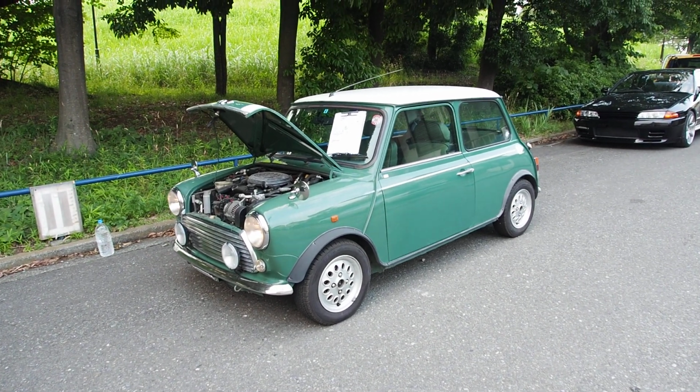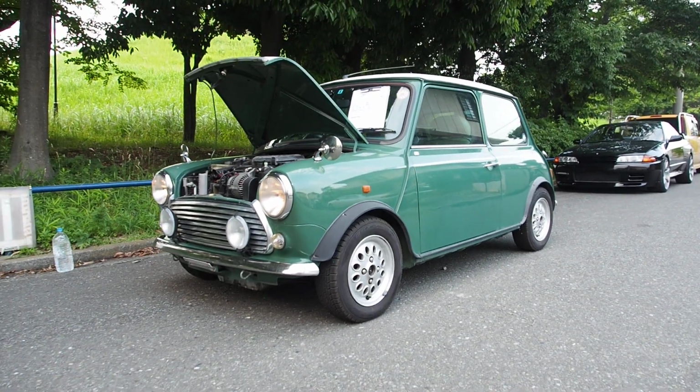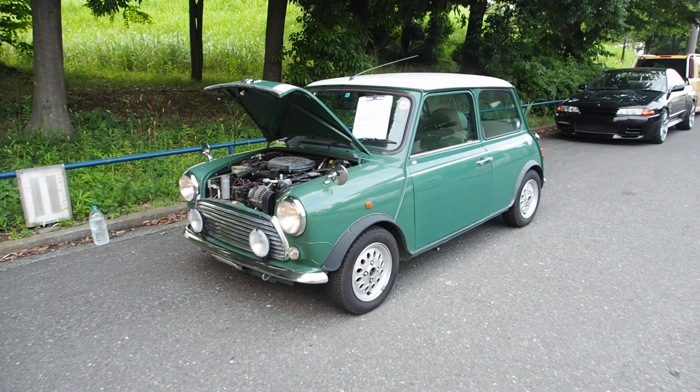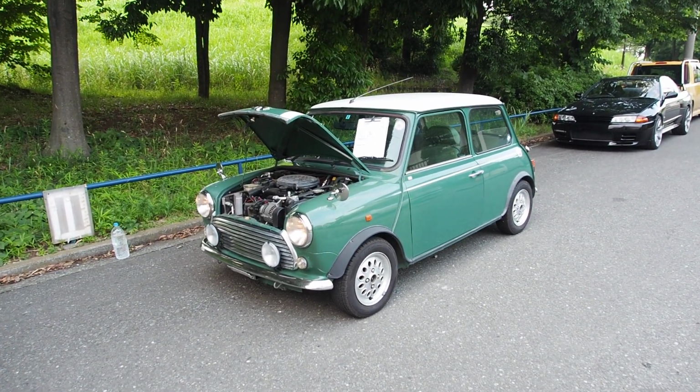Hi there, this is Derek from Pacific Coast Auto here in Japan, and we're taking a look at a 1999 Mini Cooper, this one with an automatic transmission, which is very strange for me because this is my first time ever seeing, being in, or driving an automatic transmission Mini.